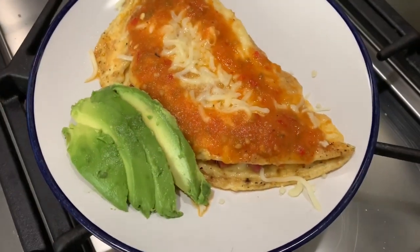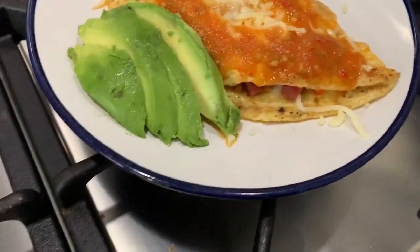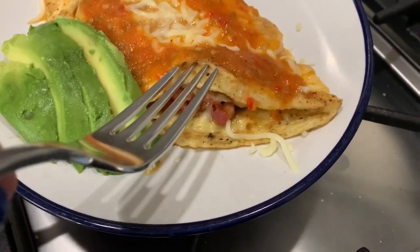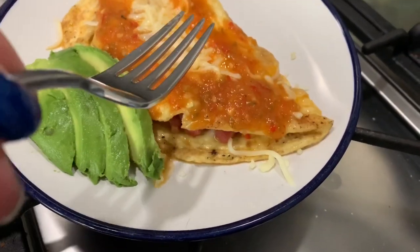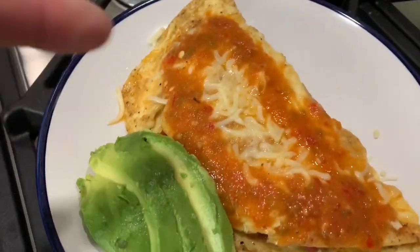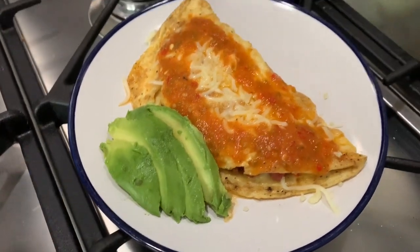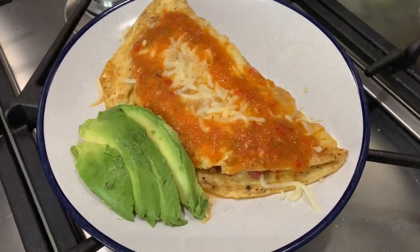I made myself an omelet. And inside, it has pancetta, mushrooms, cheese, and bell peppers. Drowned in salsa with some chile on top. And of course, you gotta hit it with the avocado. You know, that's what I wanted.